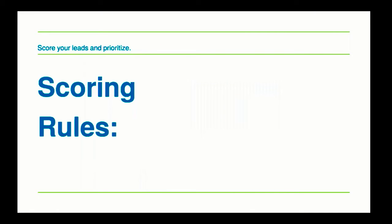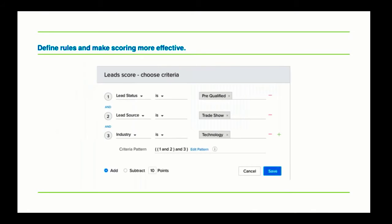We now come to scoring rules. Scoring rules can help you quantify and assign a certain number and rank your leads. Normally, your leads and all the other records are actually a laundry list of information. But do you know which one to prioritize? Do you know which one to pick first? And do you know which ones are more important? That is what scoring rules help you do.